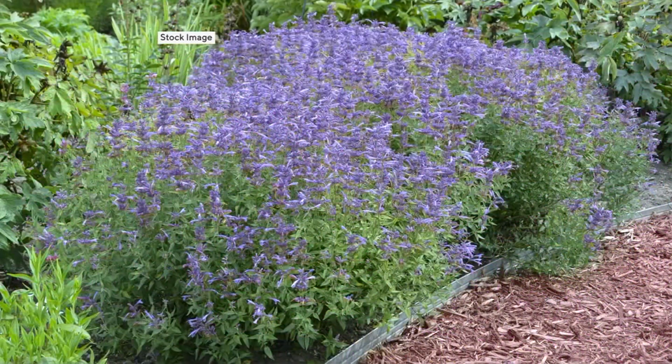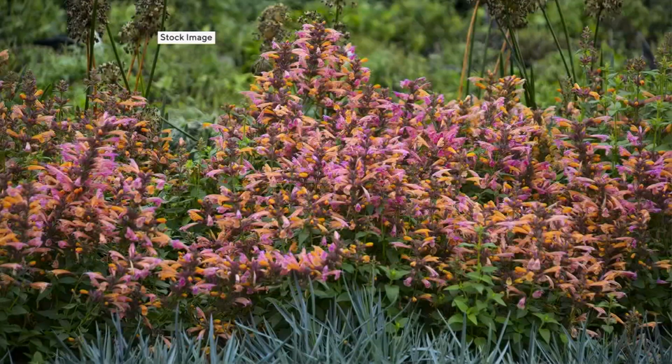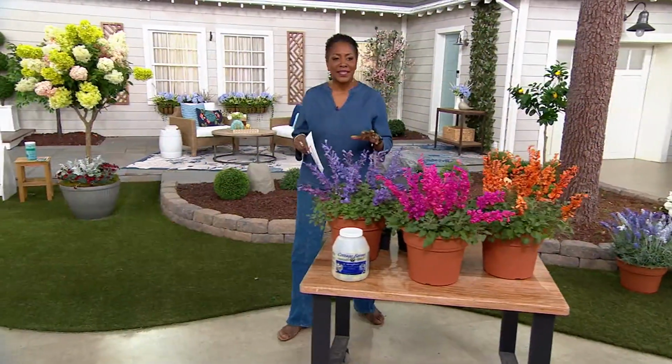So this is, again, the hummingbird collection. You get 3 pieces: the Bayou Blue, Mango Tango, which I love, and then the Rosy Posy. You get all 3 of them at a price of $36.98.